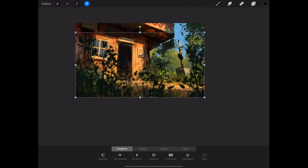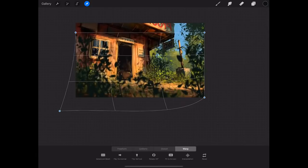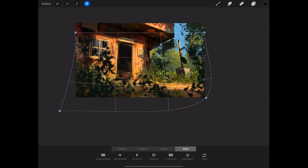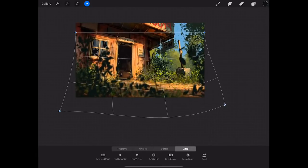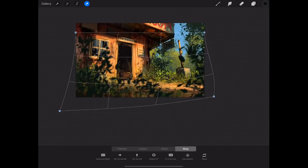And then let's just warp this a little because we don't need all that. I also love the warp tool. The warp tool and the liquify. It's just, whew.